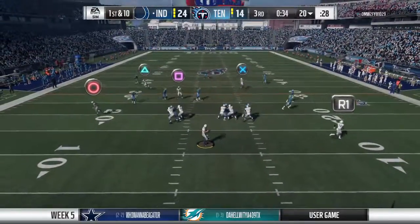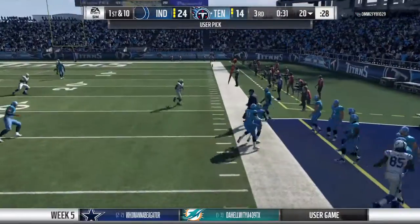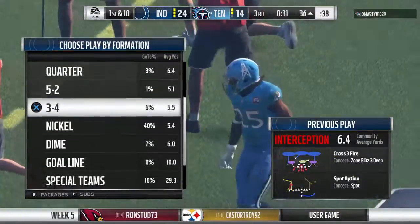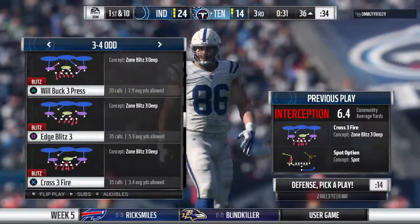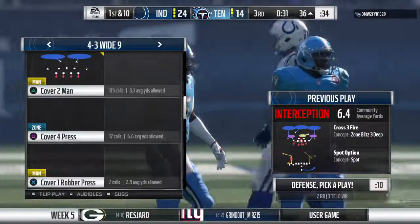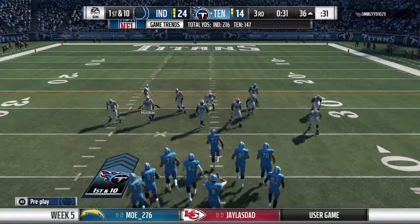On 1st and 10, Cochran. He rifles one that's intercepted. Picked up by the USC man, Adoree Jackson. Well, this is one of the downsides of being a rookie quarterback. You know you're going to get called out about everything you do that goes wrong. Here, maybe he's a little uncertain about where to go with the football. And at this level, uncertainty equals turnovers. And this one winds up being intercepted.